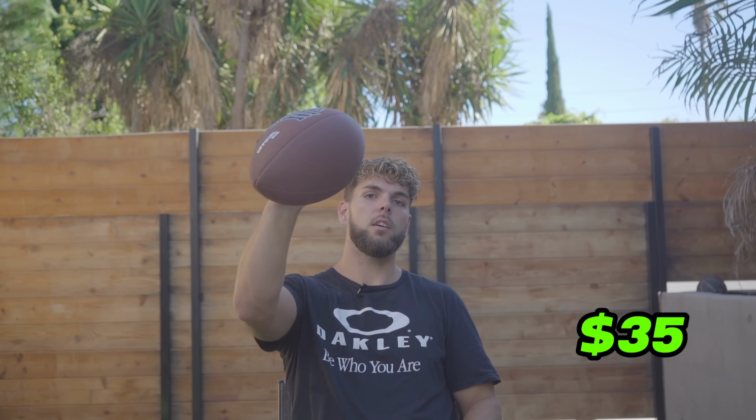Once again, it's a very casual football. If you're not really serious about trying to go D1, trying to go to the NFL, but you just want a ball to have around the house to go play catch with, play with your buddies, you can take this into the street, you can take this into the pool, go wherever you want with it. This football runs you about $30 to $35 depending on where you get it.